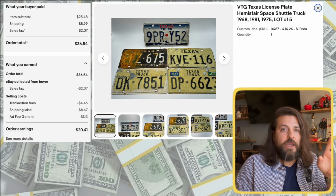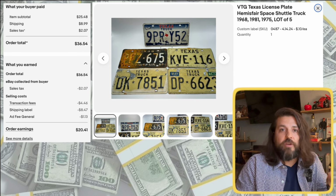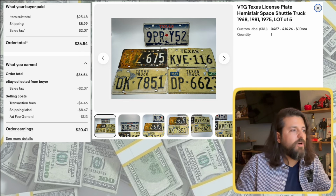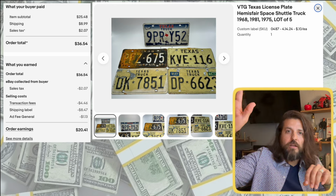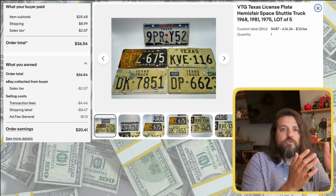I'm showing you this because I have a ton of plates and they always sell. And look at them, they don't even have to be brand new. Yes, some of them are '68, '81, '75, but there's also a new one. It just has to look cool, because some people put them up on their bar or their office or wherever. And some people also use them to do crafts.